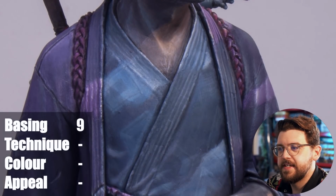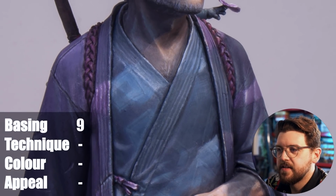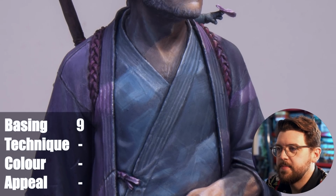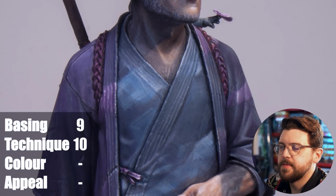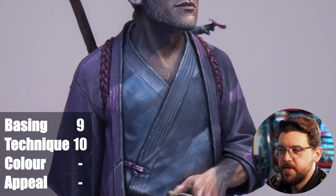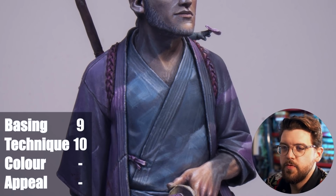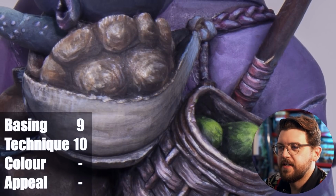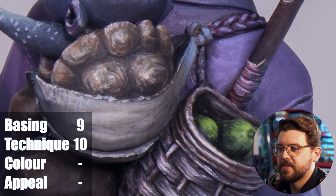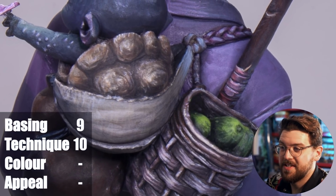Technique. It looks like real fabric. It looks like whoever's painted it has actually painted the strands of the fiber. That's got to be a 10. In terms of color use, even though it's very subdued and very muted, it looks like an adventurer on a moonlit night. Really nicely captured. And all the details on the little shell of the little turtle companion actually look like real vegetables in his basket.